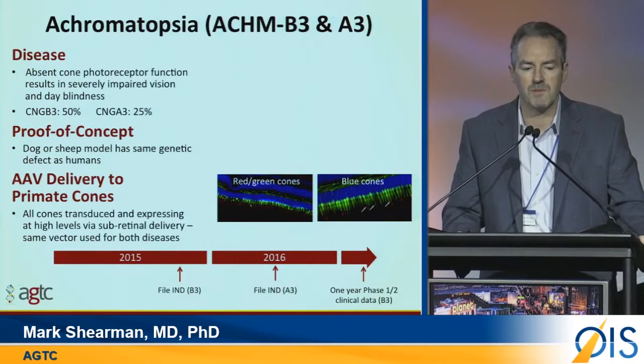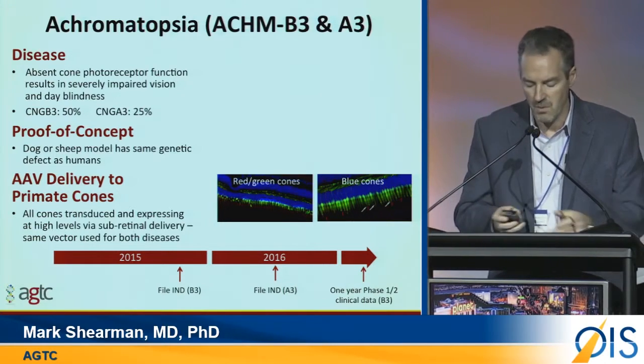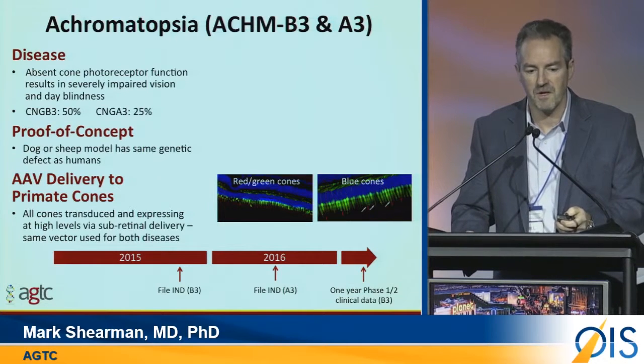The second 2 programs are in achromatopsia, B3 and A3. So achromatopsia is a deficit in cone receptor function, resulting in severe impaired vision and day blindness. Mutations in the cyclic nucleotide-gated protein subunits B3 and A3 account for about 75% of the cases of this disease. Fortunately, there are both dog and sheep models that have the same genetic mutations and defects in humans, and we've utilized those in proof of concept studies.